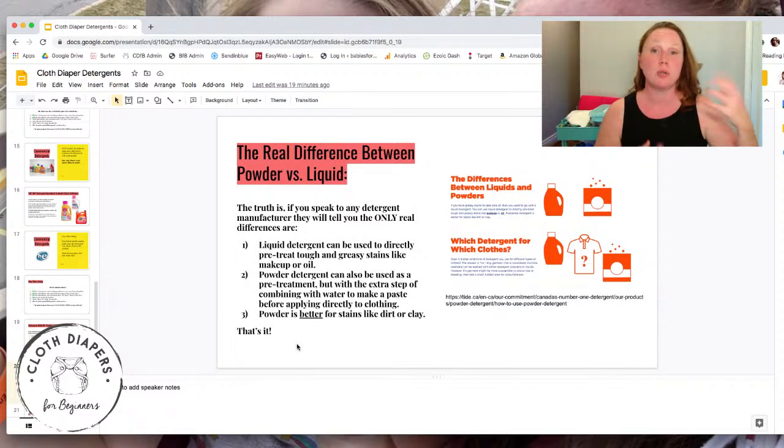Liquid Tide is a great pre-treater. Because it's a liquid, you can pour it on and get it in there, especially for grease stains and that type of thing. Powder can also be used as a pre-treatment, but you have to water it down, because putting a dry powder on your stain won't do anything, right? So you have to add water and put it on like a paste. Tide says that powder is better for stains like dirt or clay. I'm guessing that has something to do with the fact that it's grainy, but I'm not sure why. And that's it. That's all from true sources. That is the only information you can find on powder versus liquid.